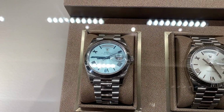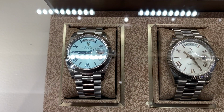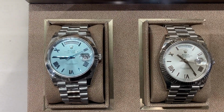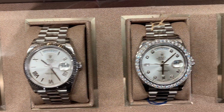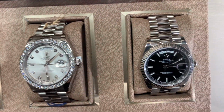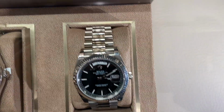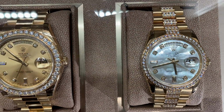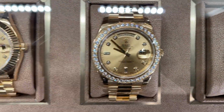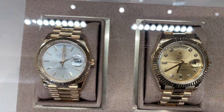Moving on to some Rolexes, we have a Day-Date with Roman numerals and a baby blue dial, a lovely looking piece, and then the one with the champagne dial and a fluted bezel, also one with the diamond bezel and the mother of pearl dial, and finally the one with the black bezel. Out of the four I like the first one the most. Here are some Day-Date Presidentials in full gold with diamond inserts, not particularly my cup of tea.